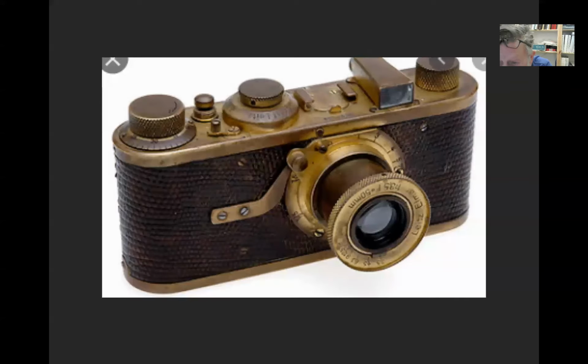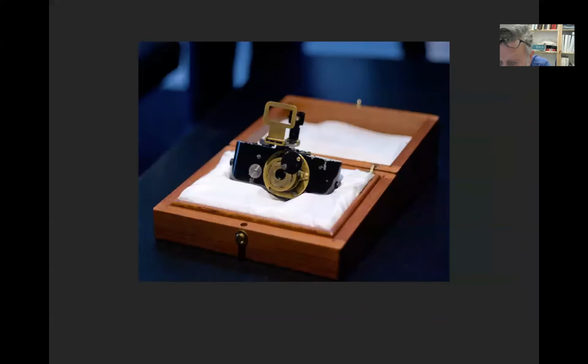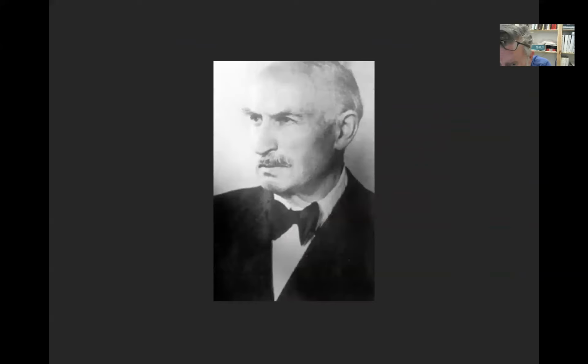This is one of the very first Leica cameras. That would be worth a fortune. And this apparently is the first Leica camera, and it is worth a fortune. Probably not even for sale. This is a photograph taken with a Leica on a street in Germany. And that's old man Ernst Leitz.